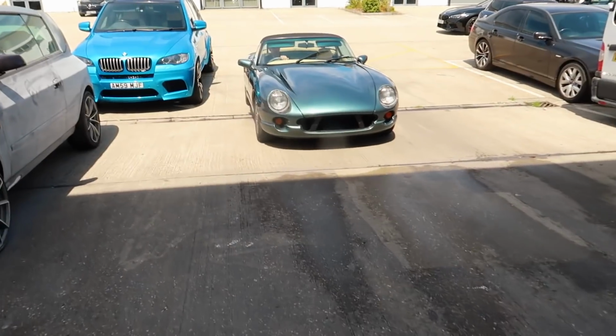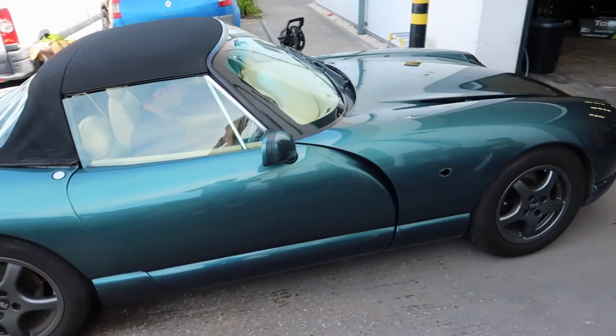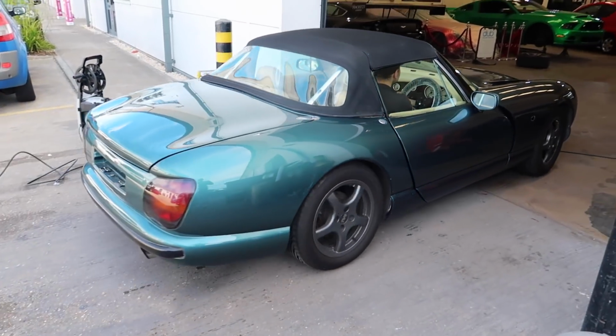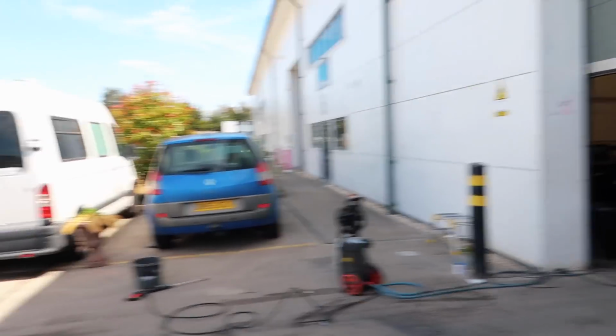Turned up at Dub. Got this very nice TVR. Look at that. They're not messing about, are they? That is cool. There are some cool cars up there. We will go and see them in a bit.